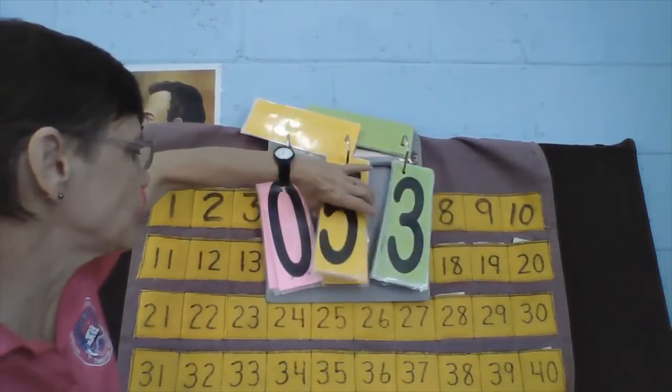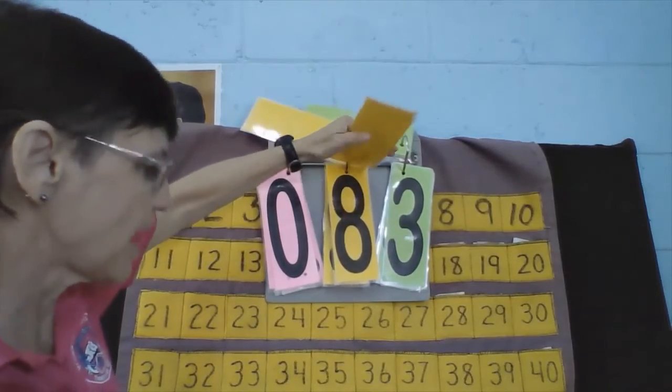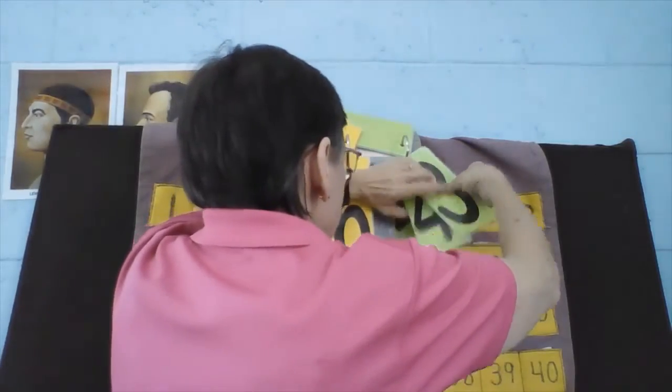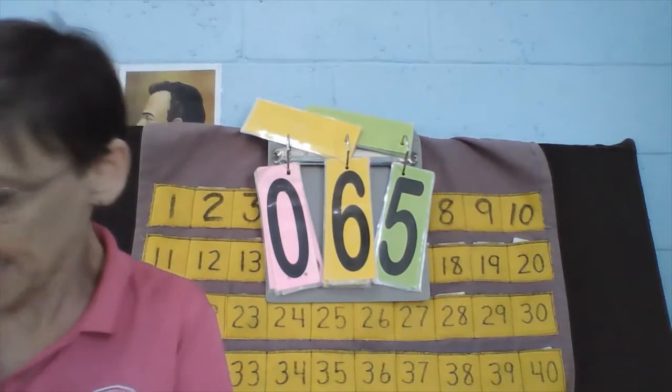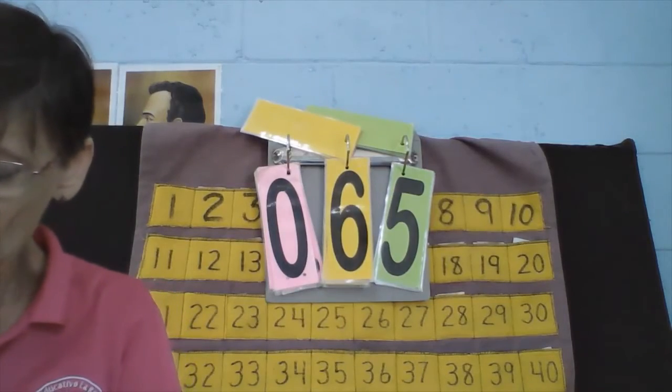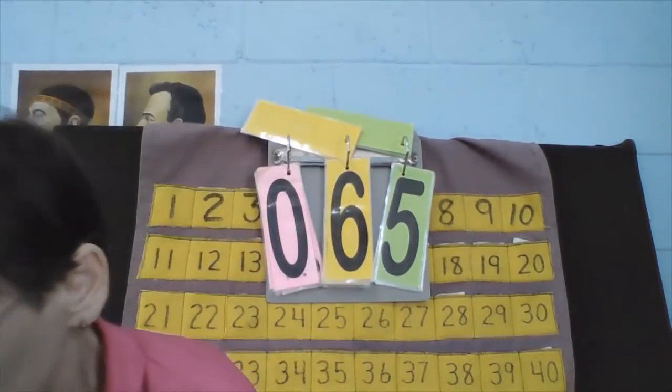2 more. How about we go to the store and the lady says we need 65 lempiras. Let's see if we can find 65. Okay. So we need how many tens? 6. 1, 2, 3, 4, 5, 6. How many ones do we need? 5. 1, 2, 3, 4, 5. Okay. So here we go. Let's see if we did it right. 10, 20, 30, 40, 50, 60, 61, 62, 63, 64, 65. We did it right. Good.